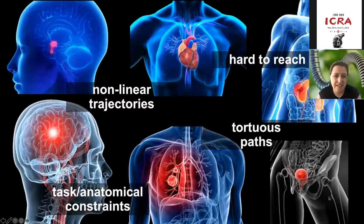All these applications or these medical scenarios have in common that they are very hard to reach locations somewhere within the human body. There are tortuous paths to overcome. And at the same time, we have to respect task and anatomical constraints. And so here, continuum robots prove to be very promising because their dexterous motion capabilities and their ability to reach more, rather than being very accurate, is actually quite interesting for these applications.